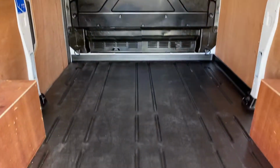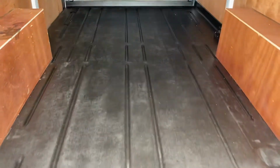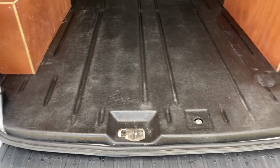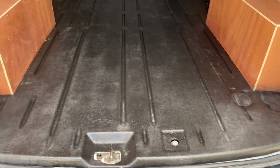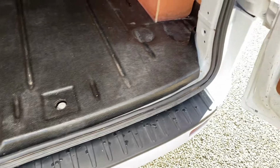And then your flooring, obviously with the Limited, you get this plastic flooring with it, and really handy. It's kind of like a washdown flooring, isn't it, really? But as you can see, that's all in good order. No major dramas with that floor. Again, just giving you a viewpoint of around the edges.